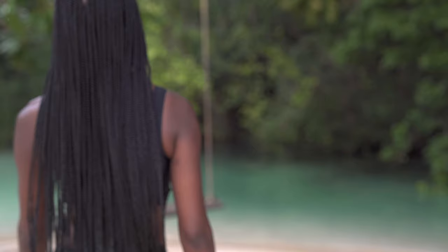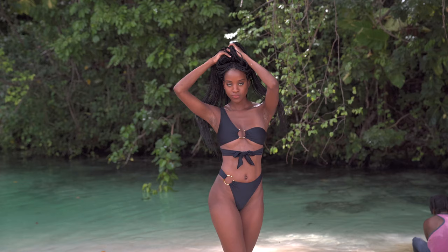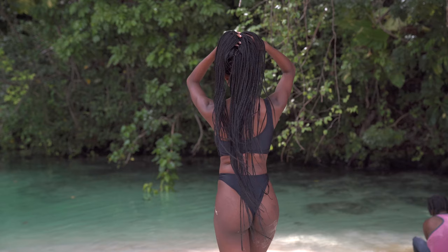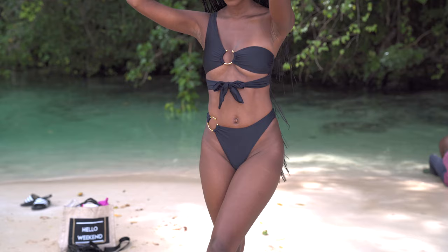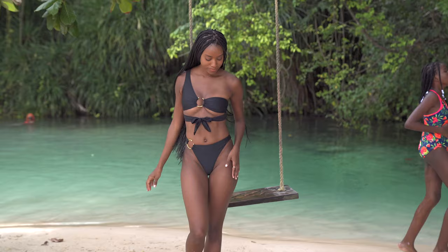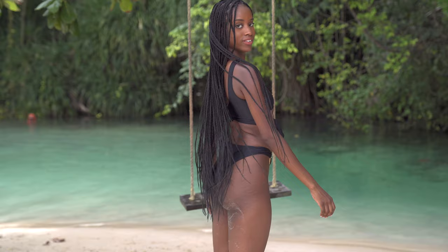In today's video, we're at one of the most beautiful beaches in the world, where freshwater rivers and the salt ocean water actually converge into this beautiful cove called Frenchman's Cove. These swimsuits are from NastyGal. I hope you enjoy them and enjoy the views of my beautiful home, Jamaica.